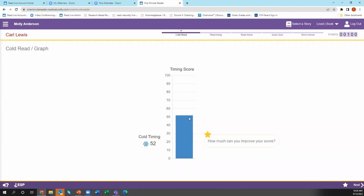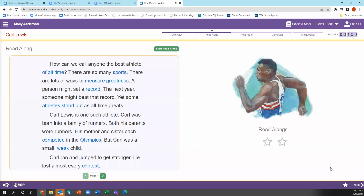So we have a cold timing score, and in Read Naturally Live, that's nice because we can compare it to the goal, to what the past timing story goal is. There isn't a specific goal in One Minute Reader Live, right? We don't want them stuck and unable to go on if they don't reach something specific, because this is an independent program. So they're listed with their cold timing, their baseline for progress monitoring, and then they can go on to the read along step to be sure that they're reading the words correctly. Click Start Read Along to read along, or click Next to continue.